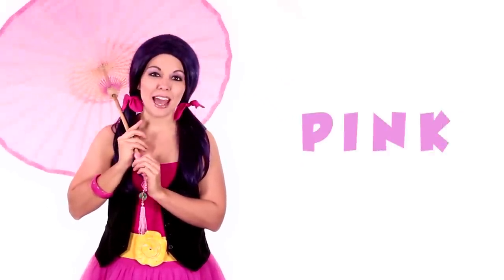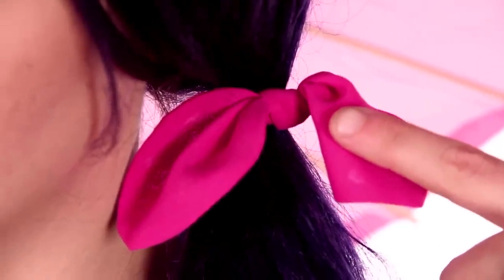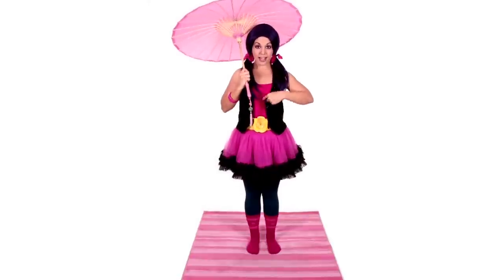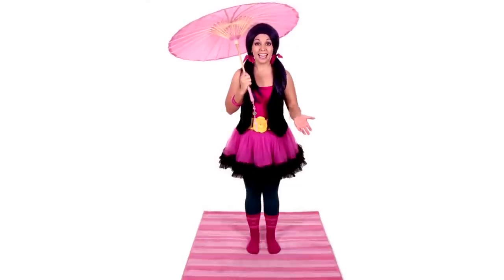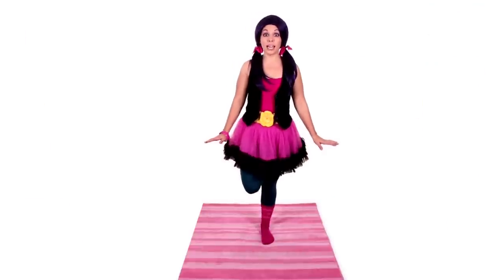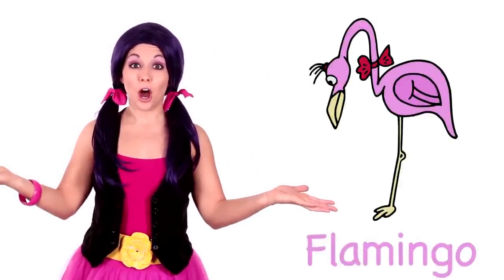Like my pink parasol. Pink is my favorite color. My hair bows, my bracelet, my top, skirt, socks, and carpet are all pink. I really love the color pink. Can you stand on one foot and balance? Now we're standing like a flamingo. Flamingos are pink.